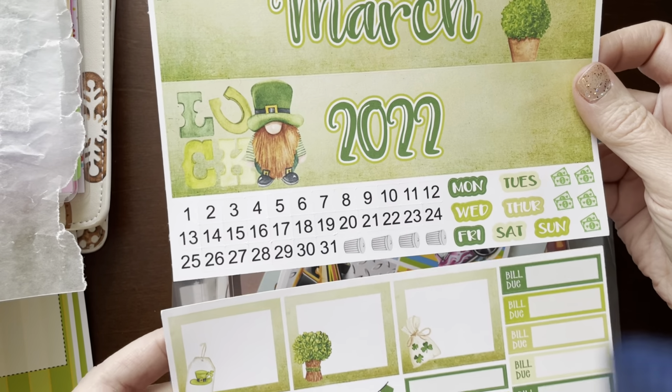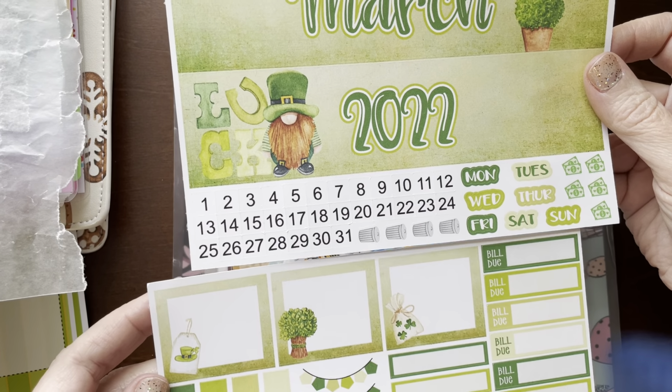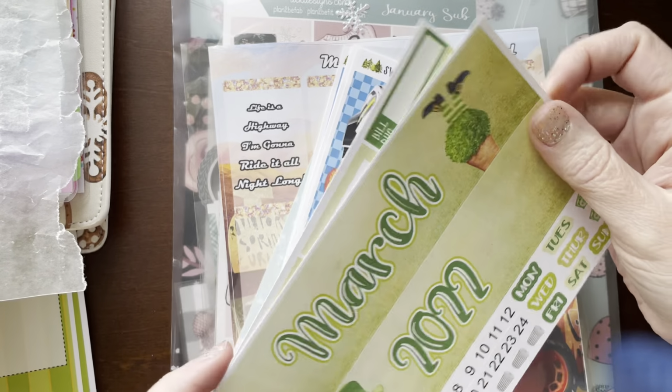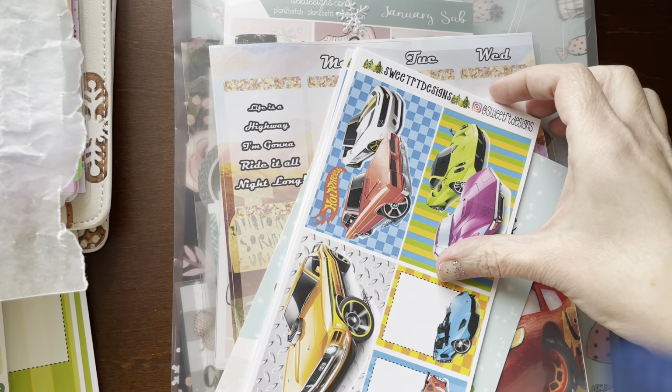So, March, she's got some bill-do, some full boxes, flags, birthdays, appointments, boxes, and then your sidebar. That's going to be fun.